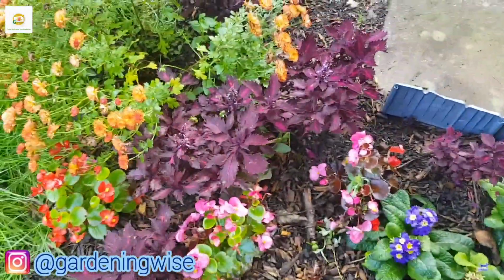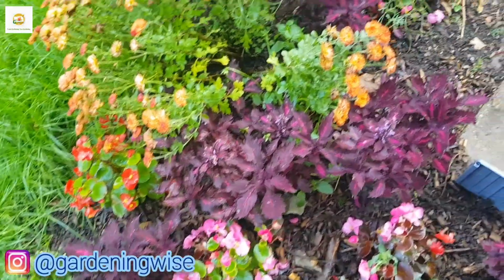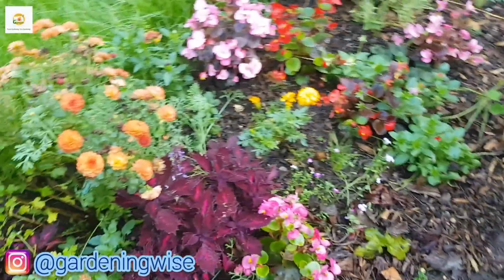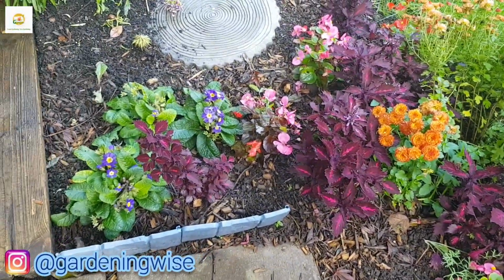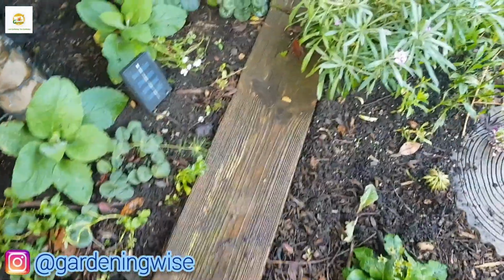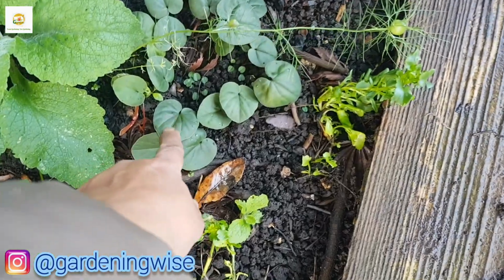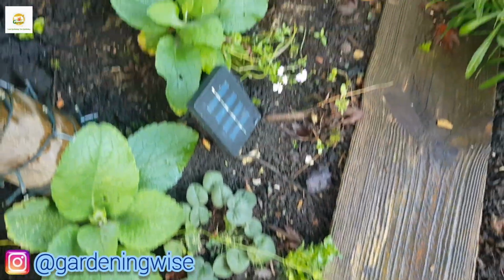This is my beautiful little patch where I have got all these coleus and begonias. They have done so well. I can't really believe how beautiful they looked all summer. So these are my go-to plants for next year: begonias, impatiens, and coleus for sure, and I will try to overwinter them.